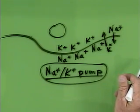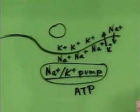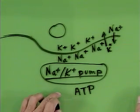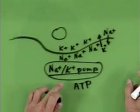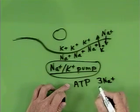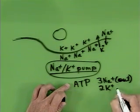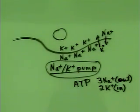Now, like other active transport mechanisms in the body, it's powered by ATP. Physiologists have worked out that for each ATP expended by one of these pumps, and a given neuron will have thousands of them over its cell membrane, we move 3 sodiums and 2 potassiums. Those 3 sodiums are going out, and those 2 potassiums are going in. So 3 sodiums out, 2 potassiums in for each ATP expended. Now these pumps work 24 hours a day, 7 days a week, 365 days a year, and they have nothing to do with the impulse transmission while it's occurring.